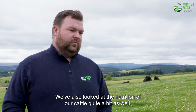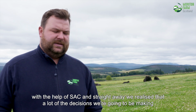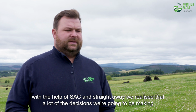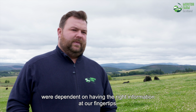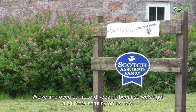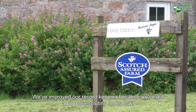We've also looked at the nutrition of our cattle quite a bit as well, with the help of SAC, and straight away we realised that a lot of the decisions we're going to be making were dependent on having the right information at our fingertips. We've improved our record keeping because we've got a bit more scrutiny on us now.